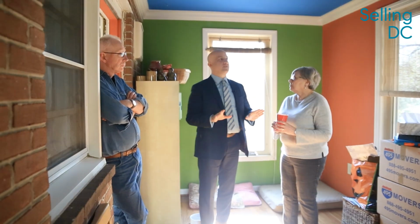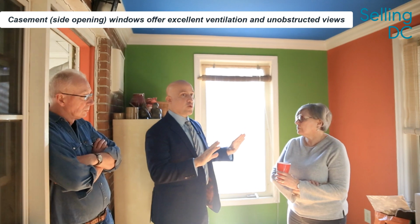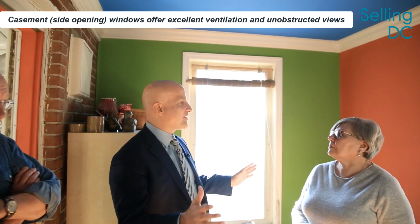There's some things in here that I love about the room overall. First, I love the windows. You've used casement windows, so they are really open to the outside, right? Yes. So they're letting everything in and giving you that picture view of the yard. Yep. And the sounds, too. I bet. The sounds, yep.